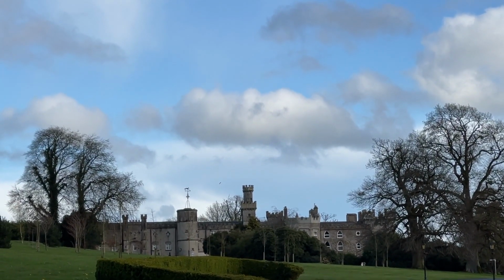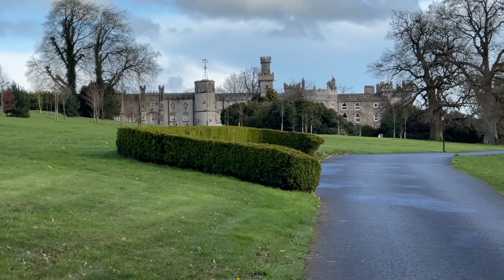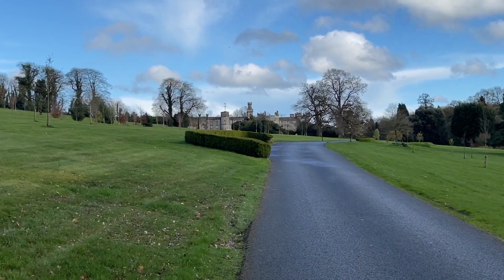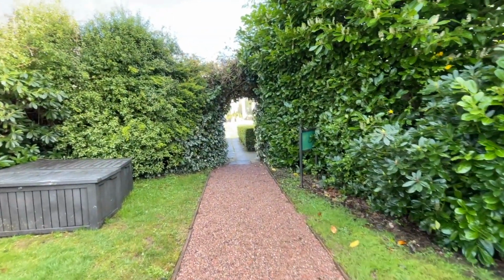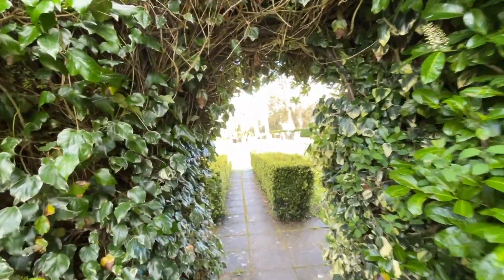Pretty amazing perspective as you enter the side view of the Castle Cabra in Ireland. Here is another one of the gardens at the castle.